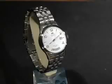Now, the functionality of this movement is time, date, and day. What makes this watch even more special is that it's a mechanical, self-winding watch. What that means, simply put, is that the movement of the watch on your wrist is basically the power source. The watch, as it's being moved, stores that energy in a spring inside the watch. Now that spring, with the utilization of micromechanics, drives the watch.